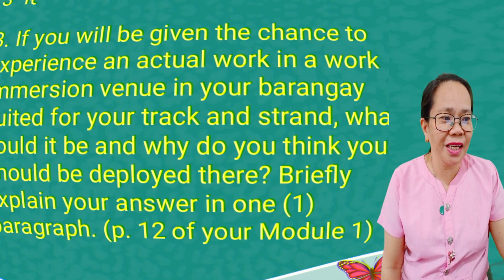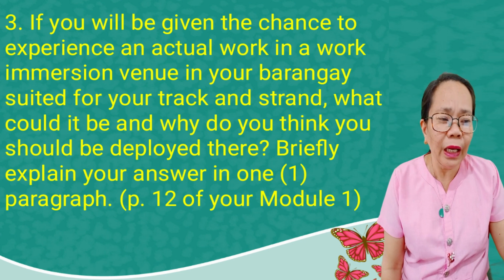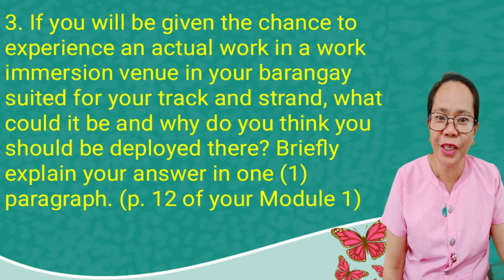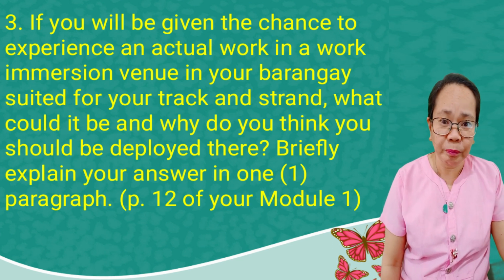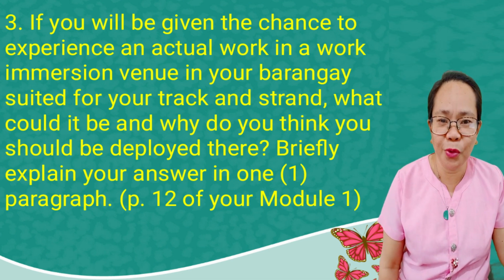Then the last one is, if you will be given the chance to experience an actual work in a work immersion venue in your barangay suited for your track and strand, what could it be and why do you think you should be deployed there? Briefly explain your answer in 1 paragraph. This activity can be found in page 12 of your modules.